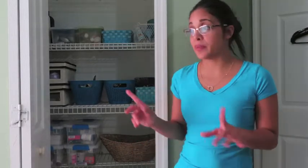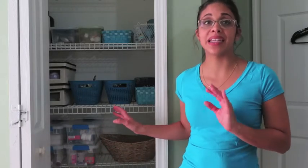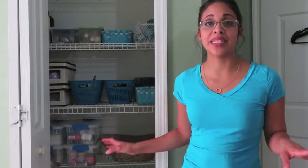So I'm going to go ahead and show you guys everything that I got done, show you the closet. I did not buy new organizers or anything like that. I really wanted to for this closet, but right now it was just about decluttering and organizing it and getting this done, and I feel so much better now that it is completely decluttered and organized.